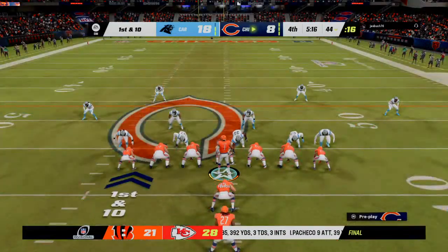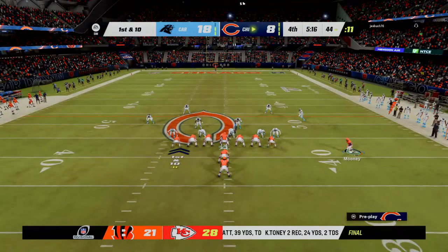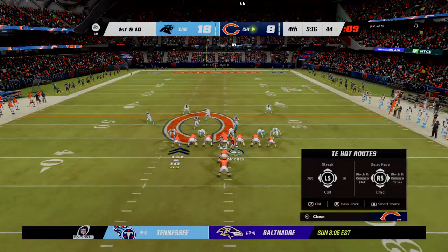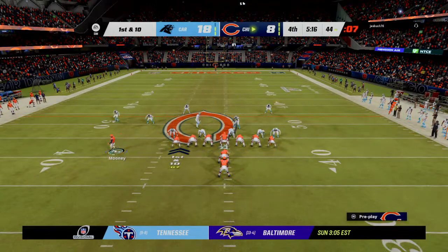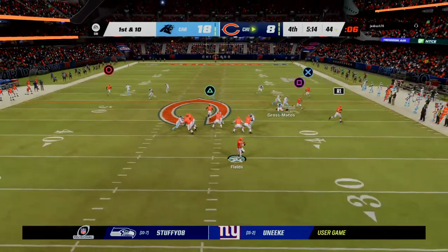At the line, prepping for their next drive, the Bears offense. And this could be the defining moment of their season, all hyperbole aside. You're trailing here in the 4th quarter, the divisional round. And they need to come up with something as they get this drive started.